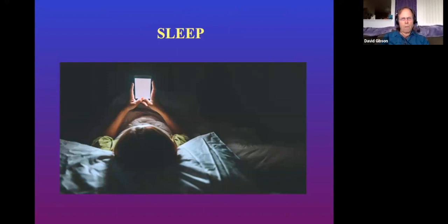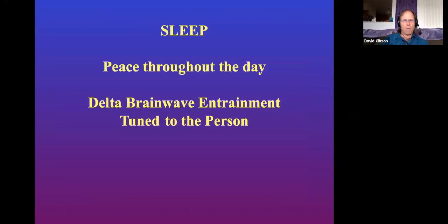Sleep. Well, number one thing for sleep is brainwave entrainment. But brainwave entrainment tuned to you. I mean, if you use delta frequencies tuned to your brain when you're asleep, you're just entraining you into the actual rhythm that you're at when you're asleep, and it's really effective. The research has shown that it's unbelievably effective, actually.